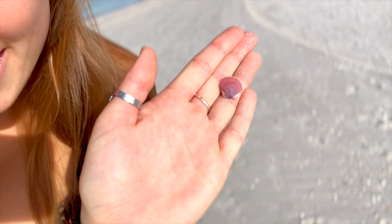I just found this super cute shell. I don't know if the camera shows it, but it's really pink and orange, and it kind of looks like the sunset. It's super cute.